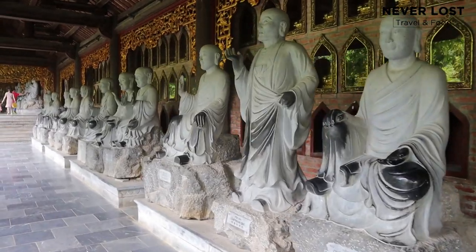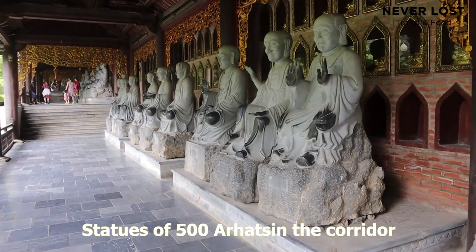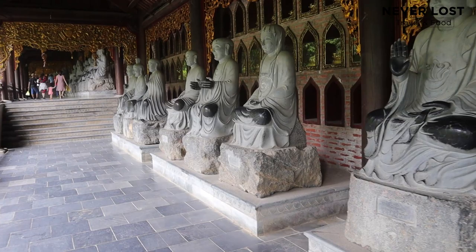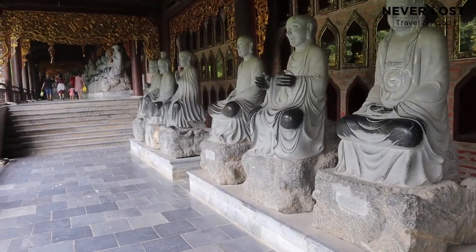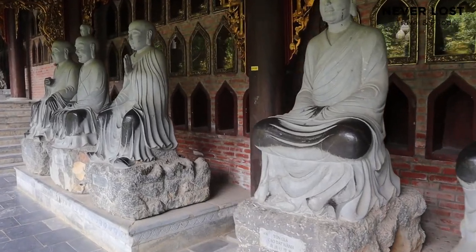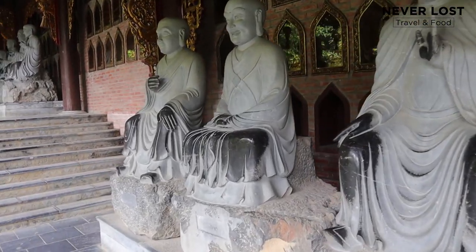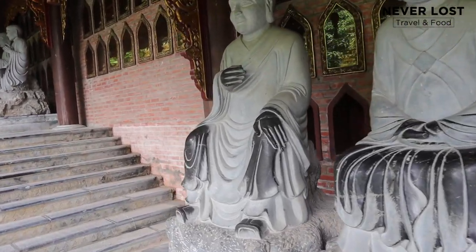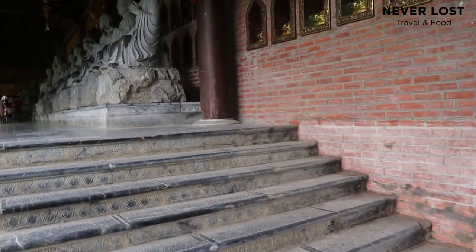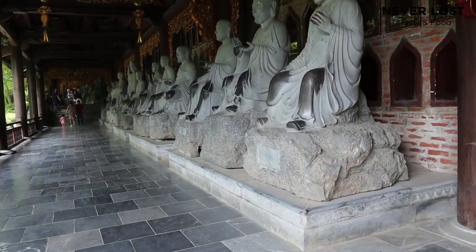You can see a lot of statues here in this pagoda. Now I go on the right hand side, and on the left hand side when I go down, we have a collection of 500 statues. Its height is 2.3 meters. It's carved from stone, with different variations and textures that create a magic space. It's so big.